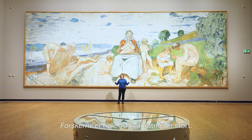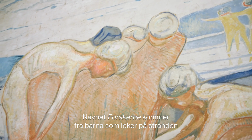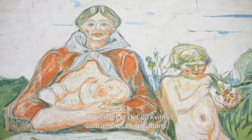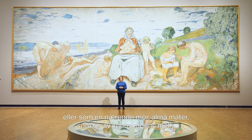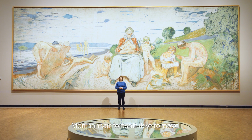The researchers is a whopping 50 square meters. It is 4 meters tall and 11 meters wide. The name, the researchers, comes from the children playing on the beach, exploring the world around them. In the center is a woman nursing an infant. She is often interpreted as Mother Earth or as the nourishing mother, Alma Mater, giving the milk of scholarship. Edvard Munch wasn't always happy with how this composition worked out, and he changed the composition several times. The painting that actually ended up in the Aula was a different painting called Alma Mater. But still, he wasn't happy.